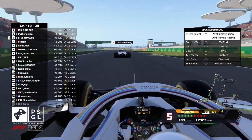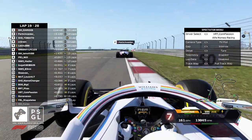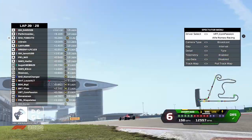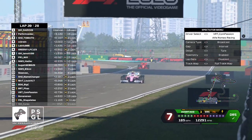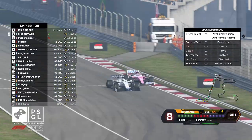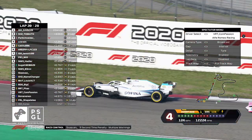So just look at the time he's gained now. He's around 3 tenths. Dyer would want to hope that these two keep battling for so long, because he can stretch that gap a little bit more. Yeah, but now coming onto the start finish straight, DRS open for Tommaso, and perhaps not even going to fight this. Coming up towards turn number one, he's got clear air.